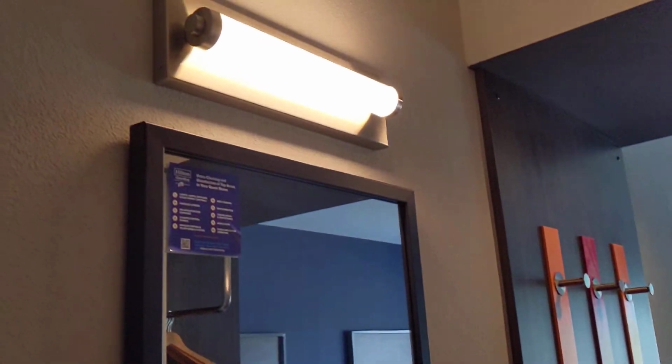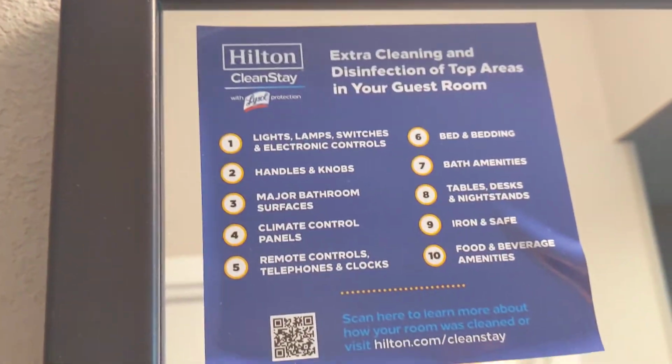Right here, the bathroom is occupied by my roommate. Right here, you got yourself a mirror and a light. Clean stay stuff.